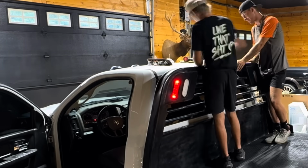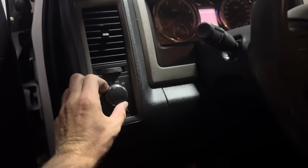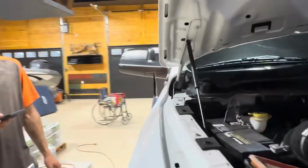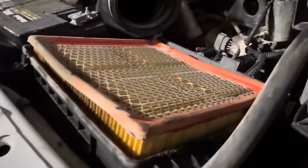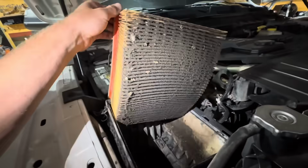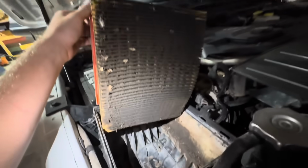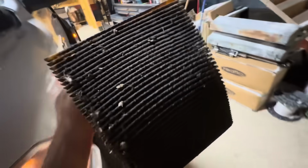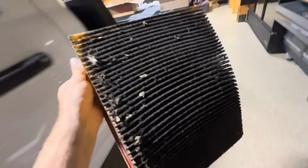Just got the cab lights installed. And if you ask me, those things look pretty freaking slick. And then obviously the 50 cal. But we were pulling off the intake and we kind of noticed something that shouldn't have been like that. That's probably why we thought it was starving for air. But if you ask me, I don't think the filter should look anything like that.